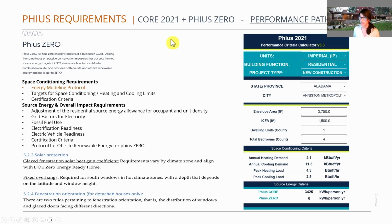Now for a performance path, you can also do core, or you can do 2021, or you can do 0. So those also have space conditioning requirements, energy and overall impact requirements, solar protection, and fenestration orientation for detached houses. And it also allows you to go through that protocol calculator to create your conditioning criteria and the demands that you're going to have on your heating and cooling, and your heating and cooling peak loads.